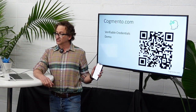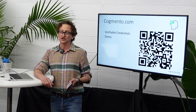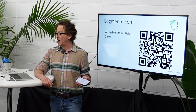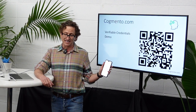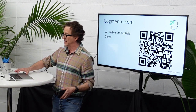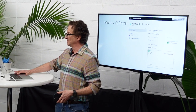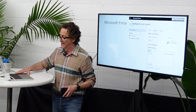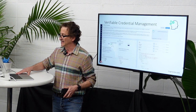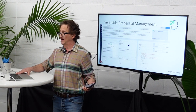So if you use this QR code, that's going to take you to our application. And our application is going to then ask you to authenticate with Microsoft Authenticator. And then you will have a verified credential in your wallet that will look like my card there that you see on the bottom left. It will have my name on it. And that's it. Get your first verified credential.